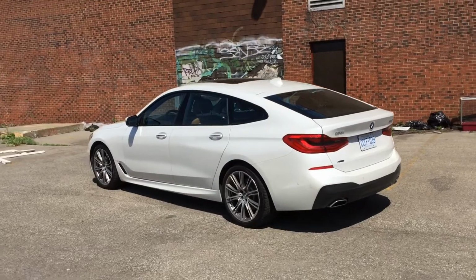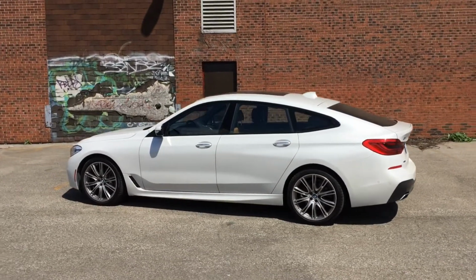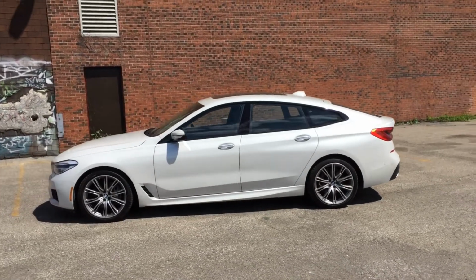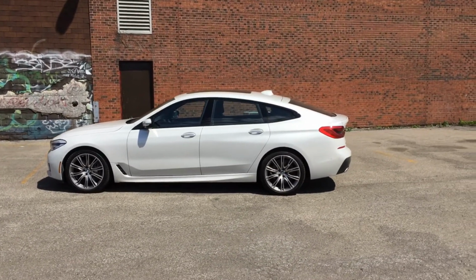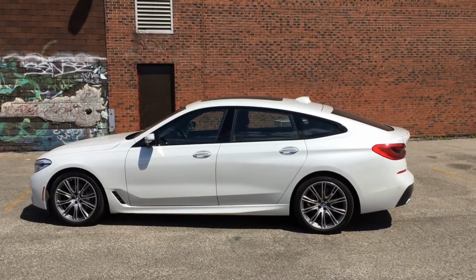It used to be a 5 Series GT, just in case you were aware of that. That was supposed to replace the 5 Series wagon, but that didn't work out. There is a 3 Series GT, but that's not working out either. Having said all of that, this thing is actually really, really good. Let me tell you a little bit more about it.